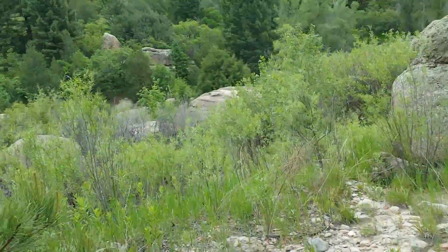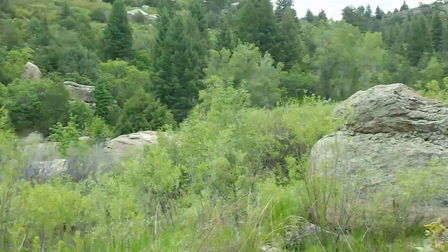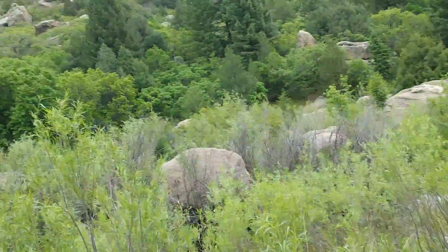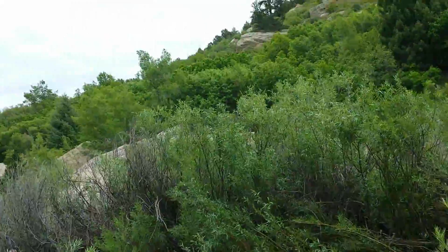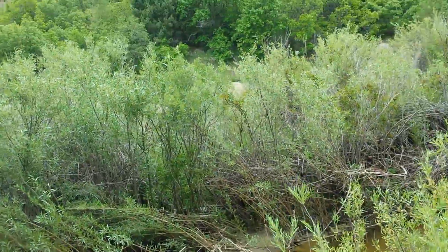It could have been a fisherman, it could have been anybody, who knows. But they didn't make the first print, because you could see how it's all cockeyed, and it doesn't look like a boot print. A lot different than a human's print.